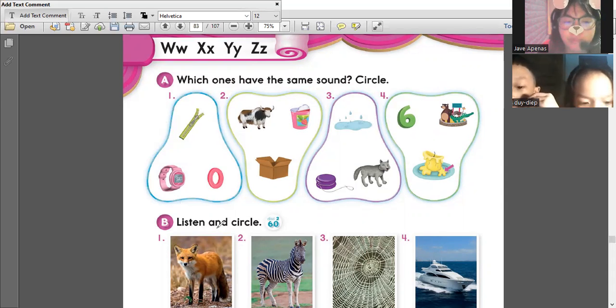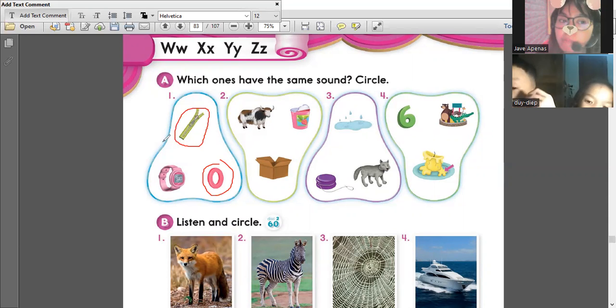Okay, can you say the words? And I will circle the picture that has the same sound. Which one is it? Zero. Zero and? Zebra. Very good. Zero and zebra start with letter? Z. Okay, I'll write the letter Z here.